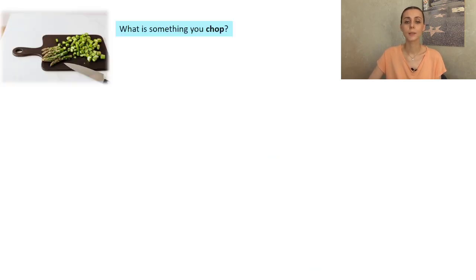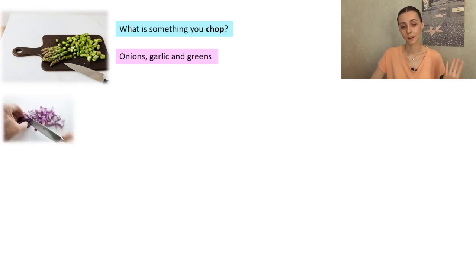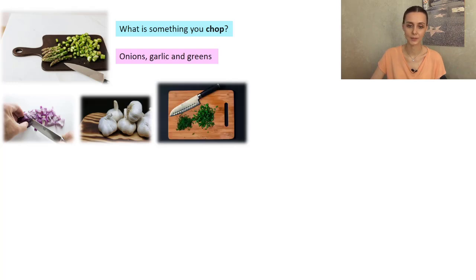Right, some more questions. What is something you chop? My answer: onions, garlic, and greens. So greens, these are green vegetables, and also herbs like parsley or dill, for example. Things you normally need to cut into very small pieces.